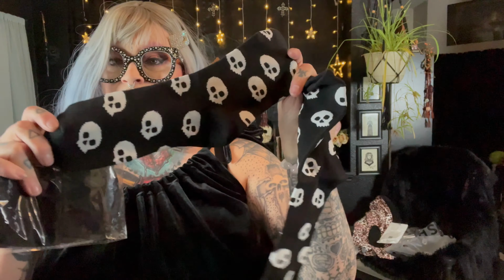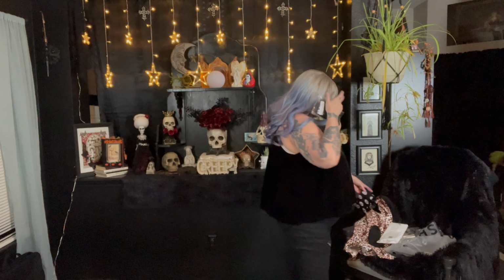These are just little skulls all over them, and these feel like they're a little more stretchy. Just a simple sock. But I thought, hey, for $1.54, $1.74 that I paid for them? I buy them at Halloween time, the ones from the Dollar Tree for a dollar a piece, as long as they're spoopy. And this one here is my moons, because I'm a moon child, as I say all the time.